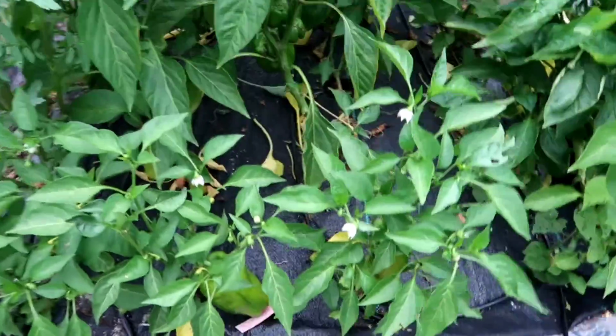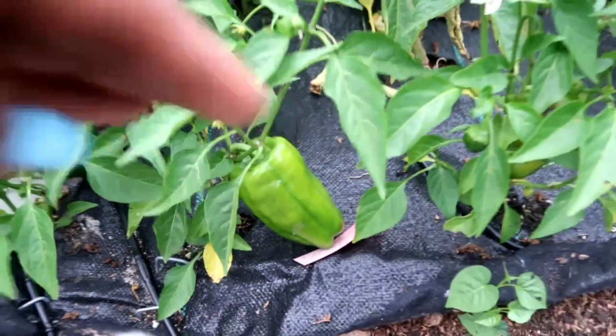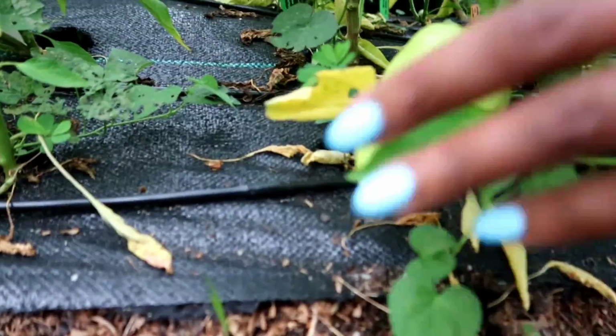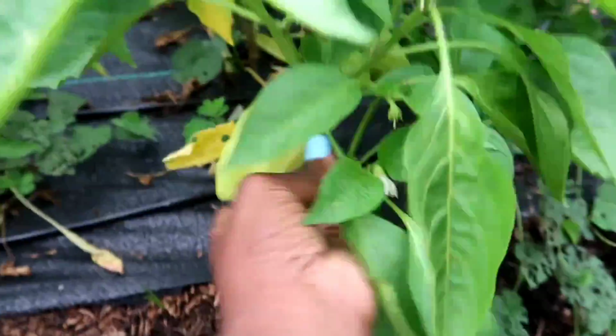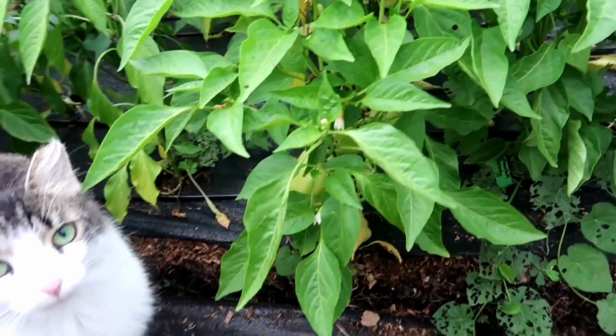But check out this pepper. This is probably the longest pepper, and I've been leaving it in here. And that pepper I didn't even see. Look how pretty that is. Let's see what it is. This is a golden sunshine, so it's actually already gold. It's a golden bell pepper.